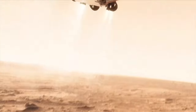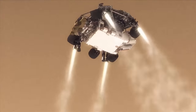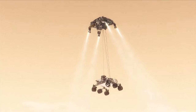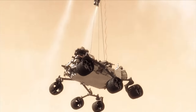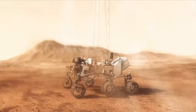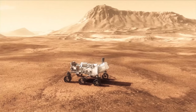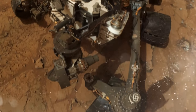Just 20 meters from the surface, it hovers, then carefully lowers itself on a specially designed hoist. For 16 seconds, the robot's fate hangs by a nylon thread. Then it touches down safely on Martian soil. Its mission has begun. A mission in the name of curiosity.